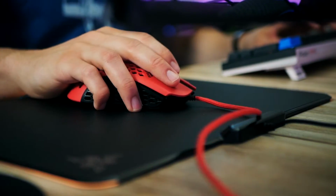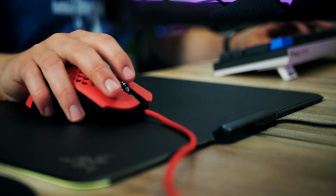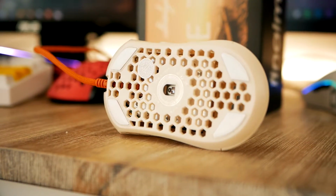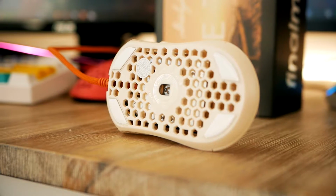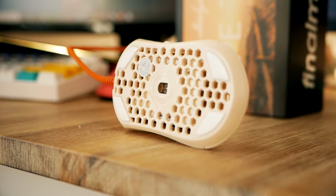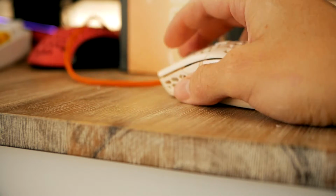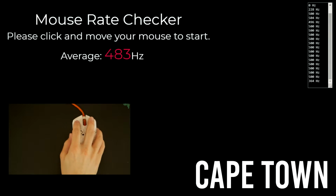But based on previous drops, we do know that the PMW 3360 from Pixart has been used quite frequently, and to no surprise, that is the sensor we find in Cape Town also. Now, in terms of DPI or CPI, technically the sensor tops out at 10K, but Finalmouse only lets you go as high as 3200, which is still plenty. Now, in terms of polling rate, it's specified to go as high as 1000 Hz, but for some reason both the R58 and the Ultralight 2 top out at 500.